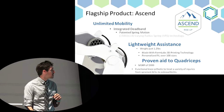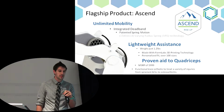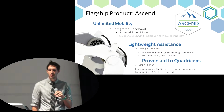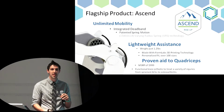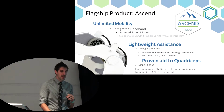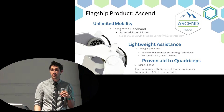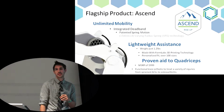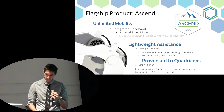Ascend is the answer to this problem. We designed a new type of patent-pending muscle augmentation technology which lowers the load in the quadricep muscles, thus lowering the load in the joint contact forces and on the surrounding ligaments. We package it in a 3D printed frame, so it's going to fit you perfectly the first time because all of our sizing is custom. It weighs less than 1.2 pounds and it's going to cost less than $1,000, less than our competitors.